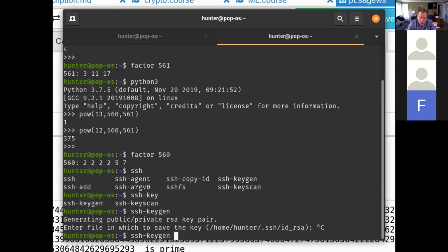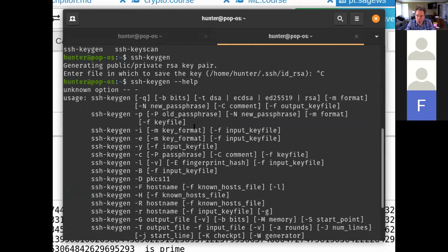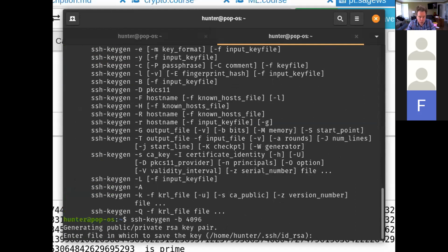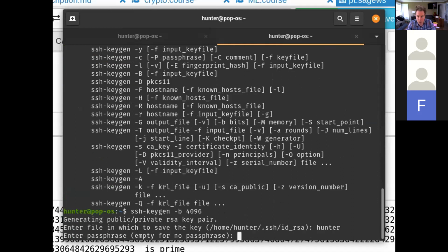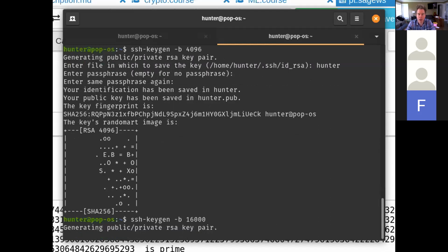Does anybody know how to tell it how many bits you want the thing to be? Oh, that -b is the number of bits. So let's tell it that we want 4,096 bits. Oops. Crap, it did it pretty fast. Well, that's disappointing. But even that, any kind of noticeable lag is fairly slow, and this can take a long time. Let me see here. I'm going to put it all the way up to 16,000. Okay, now it's chugging.